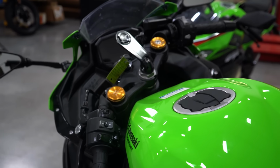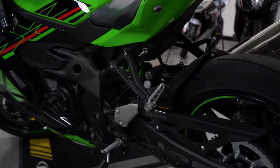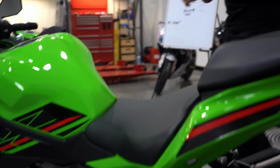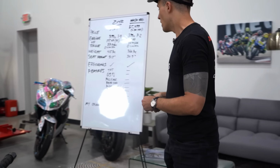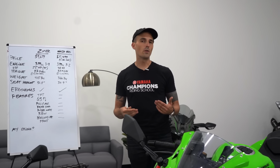And then out back you have a fully adjustable rear shock. That means for preload, compression, and rebound, which is a pretty cool feature on this bike. And you're also going to be getting quick shifter up and down. You have, like I said, different rider modes and that TFT display. All those things add up to make the ZX4 a pretty premium little motorcycle.